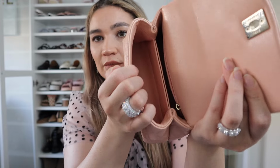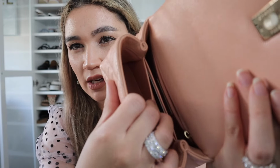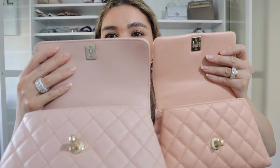And then the same as well for the extra mini or mini Coco handle. It's the same concept, leather lined, with a pocket there in the middle, like a little center one, that's where I keep the authenticity card, and then there's a zip pocket at the back. So pretty comparable in the internal aspect, and that's how the flaps look.